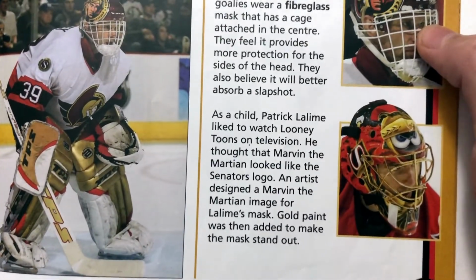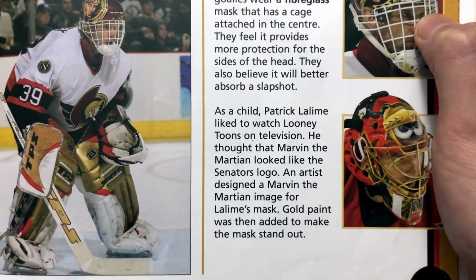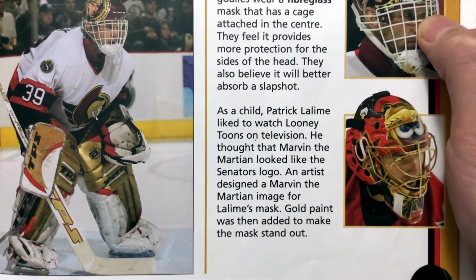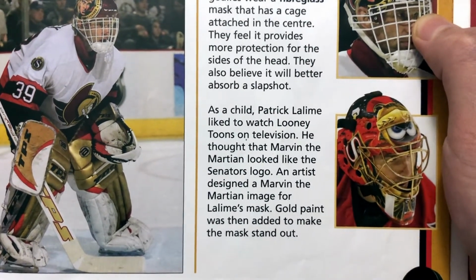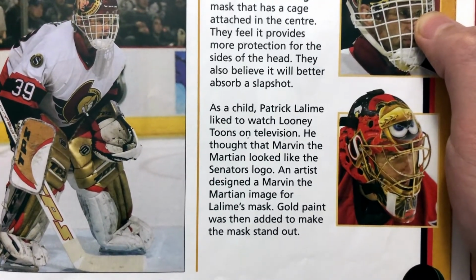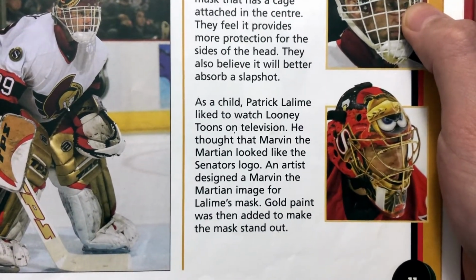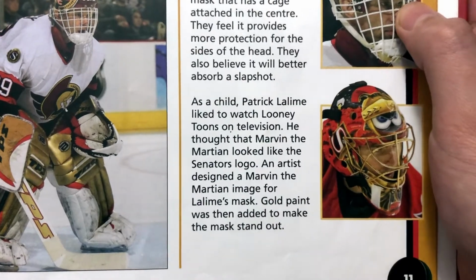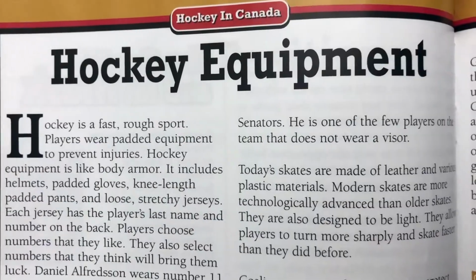As a child, Patrick Lalime liked to watch Looney Tunes on television. He thought that Marvin the Martian looked like the Senators logo. An artist designed the Marvin the Martian image for Lalime's mask. Gold paint was then added to make the mask stand out.